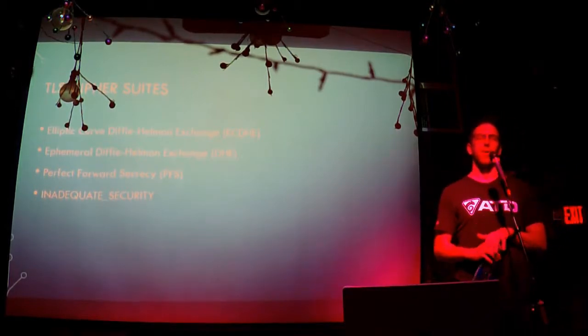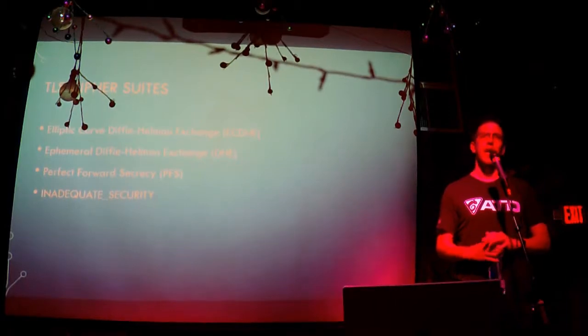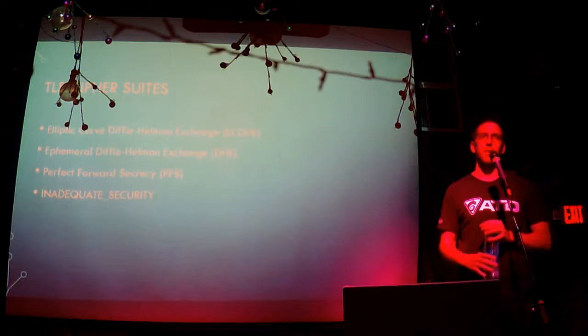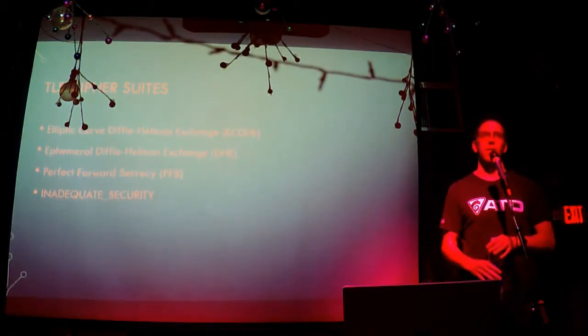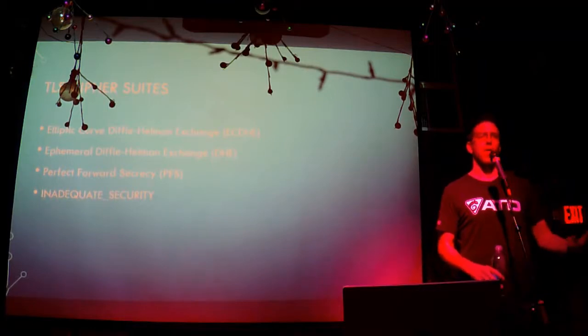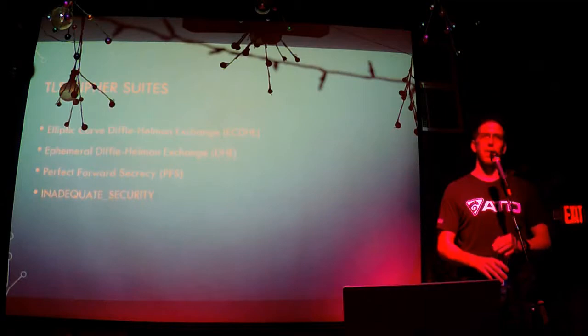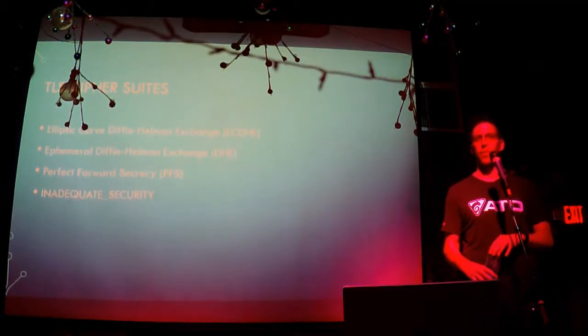The protocol specification for HTTP2 says that if you're not using one of these two key exchange methods in your cipher suites, the web browser will actually just send you back an inadequate security message, basically refusing. So all that to say, HTTP2 has to use perfect forward secrecy cipher suites if written correctly. It will not use insecure cipher suites that are not capable of perfect forward secrecy.